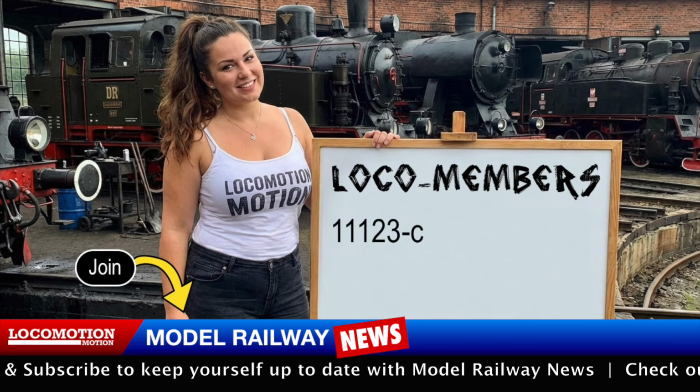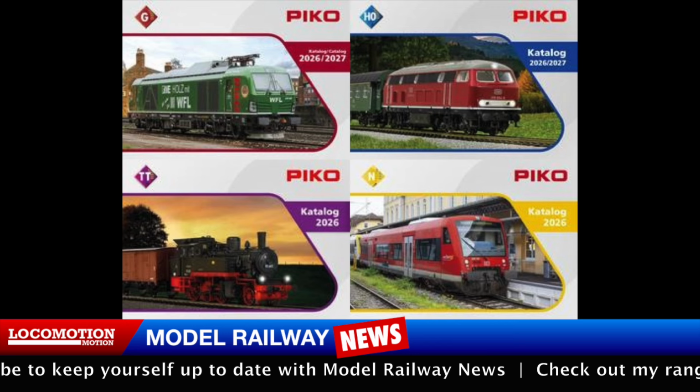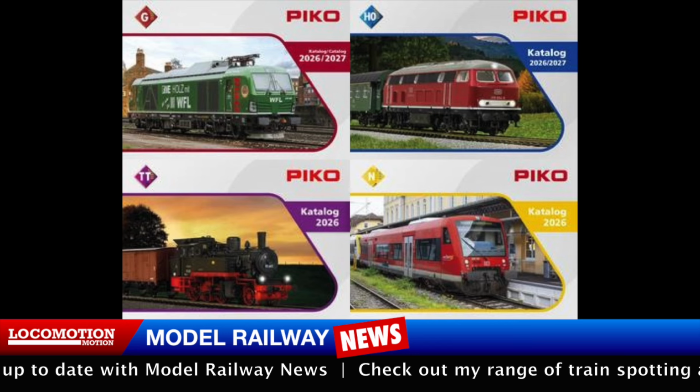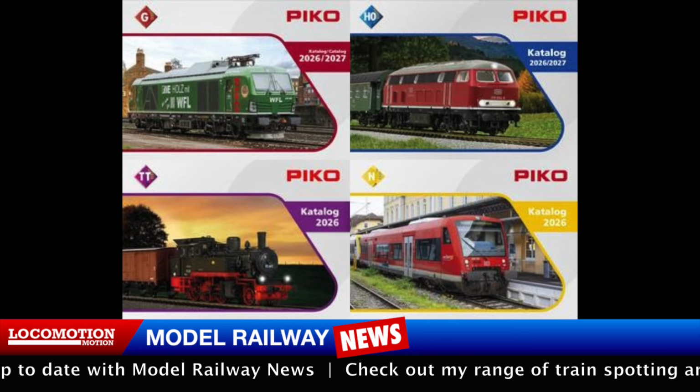But it was Piko who were seemingly first out of the gates with their 2026 range announcements in all the 4 scales they cover, and this all came out at 10 AM on the 1st of January, so they were right on it. Of course, there's a lot of new livery options, and most with no firm delivery dates yet.